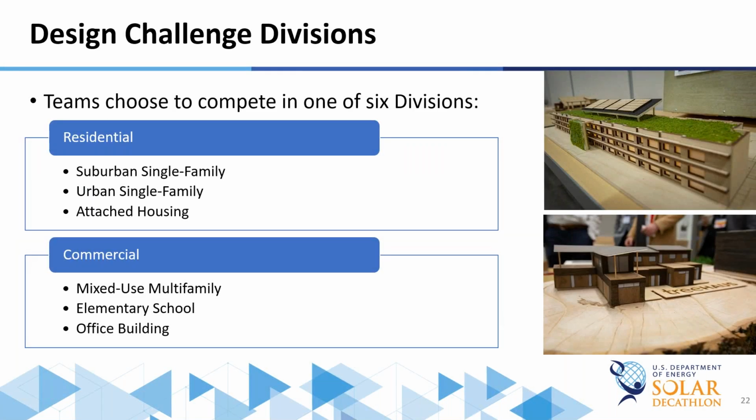So in the Design Challenge, students and teams can choose from one of six divisions based on their interests and passions. There are 3 commercial divisions and 3 residential divisions. What you choose should align with your passions and interests as a school or as a team. So are you working on a commercial project or looking to get jobs in commercial firms after graduation? Then perhaps mixed-use multifamily, elementary school, or office building are right for you. Or do you have some local builder partners of the school who already have a design they'd like to optimize or a new solution for a zero energy ready home? Then perhaps single family or attached housing divisions are right for you. It's really up to your team on what you decide on.